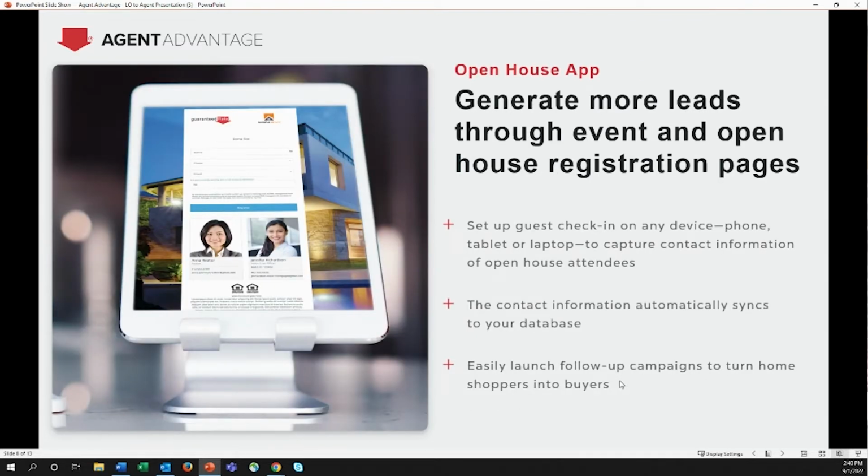There's also an open house app. Speaking about lead generation, instead of that sheet of paper, you can have a tablet or a computer, a laptop on the kitchen island and grab information on anyone that comes through an open house or attends an event or lunch and learn, anything you're doing. It's a more strategic way to capture information so you can put them on a campaign or a journey.